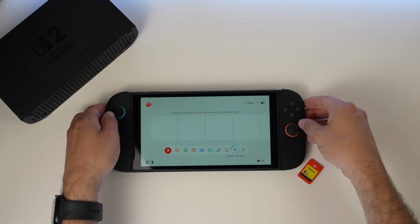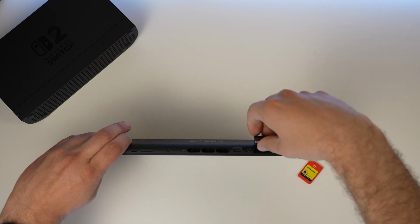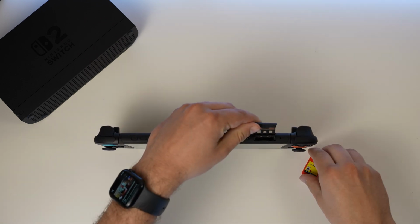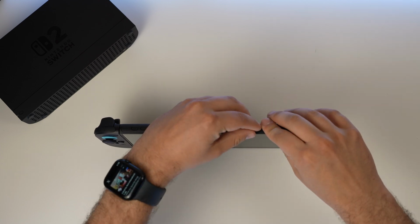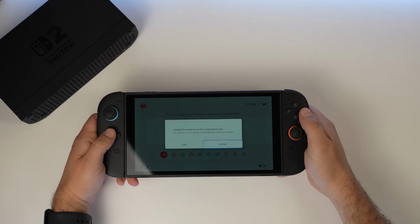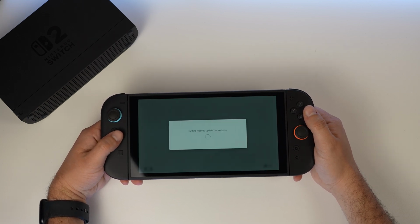There's been a lot of talk about a day one patch, and while it's not a big deal or unexpected that a console needs an update on launch, it brings up the valid question of if you can even use the Switch 2 without the day one patch and without internet. What if Nintendo's servers go offline? Will we not be able to activate a launch day Switch 2?